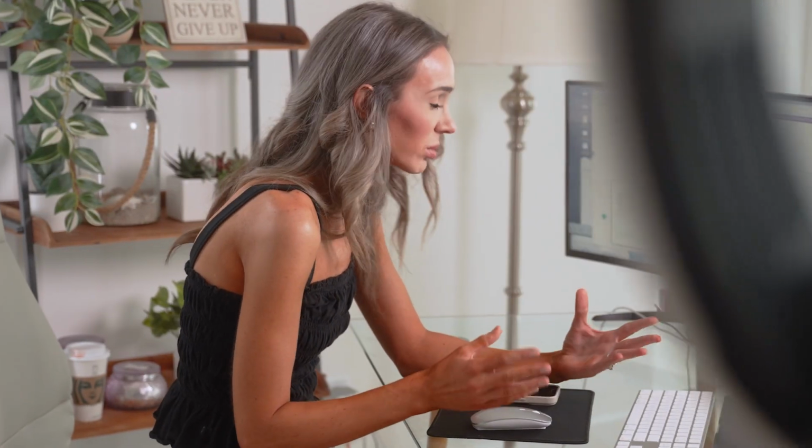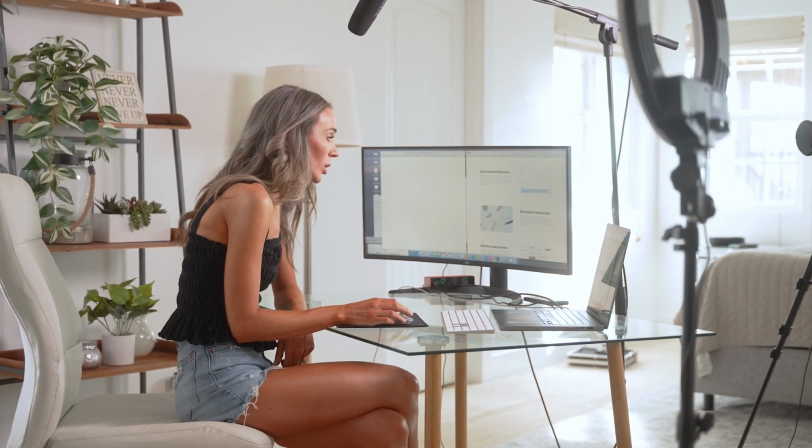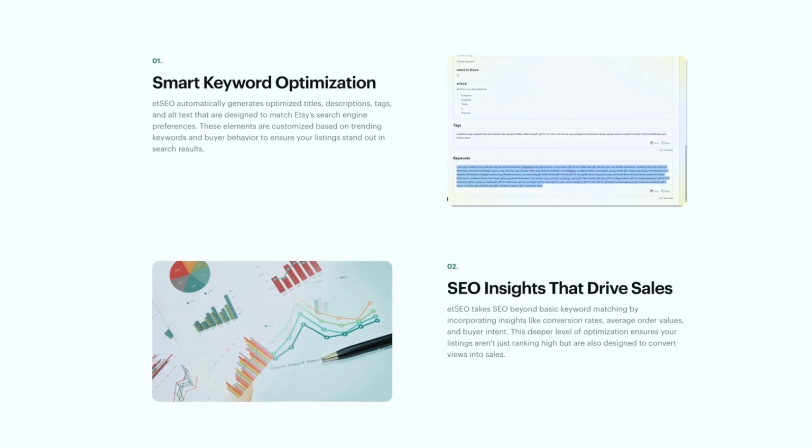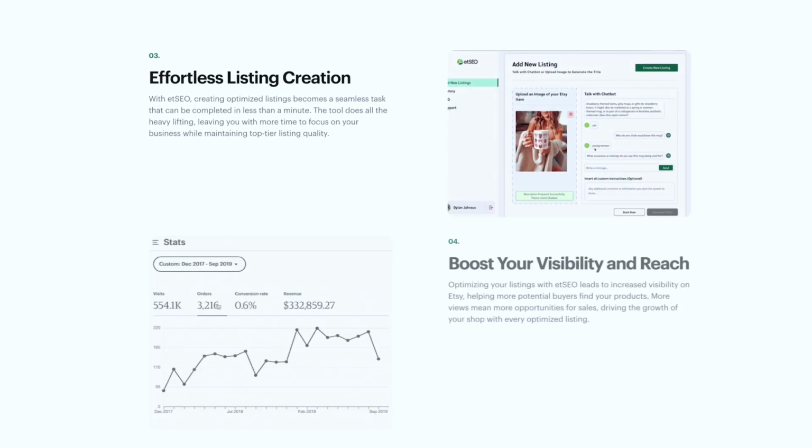And then last year, I founded an Etsy SEO software company called Etsio. And this tool takes Etsy listings and fully optimizes them. And this actually drives traffic to your listings. So you could say that customer acquisition through SEO is one of my areas of expertise. Now, enough about me. Let's get into driving free traffic to your business through Etsy.